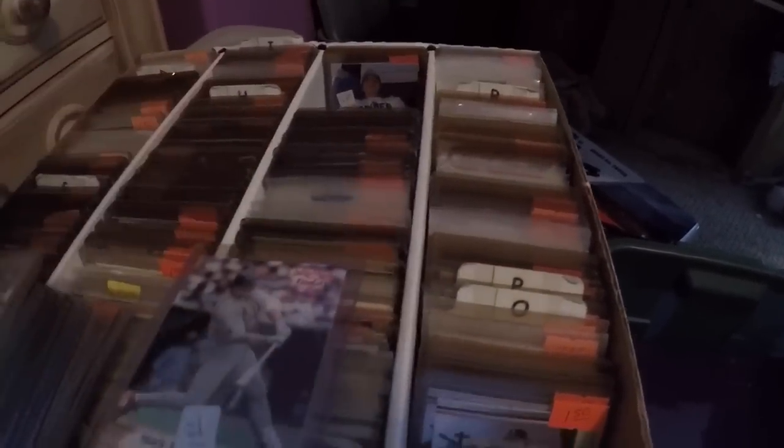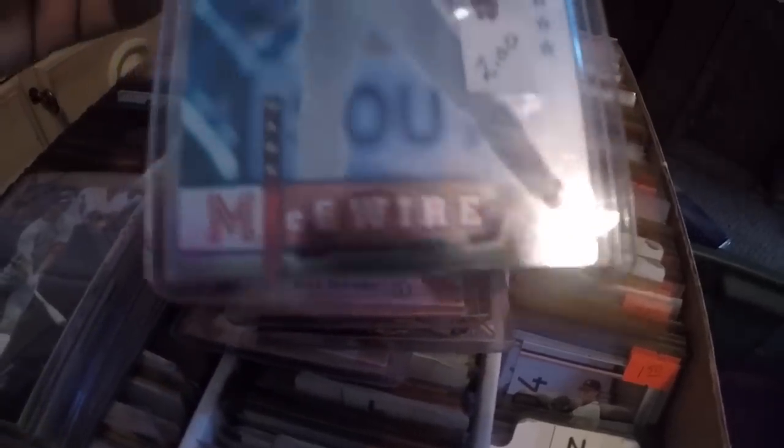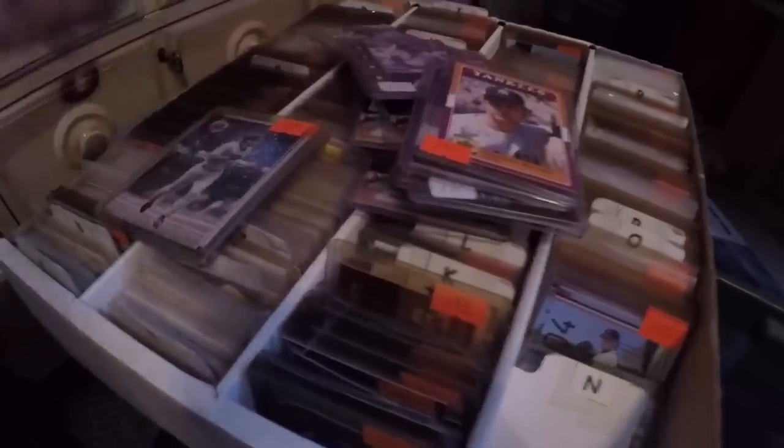Mark McGwire. Now, I'm not going to go through all of them, guys. I can't. It's too much time. But these are all the same. Mark McGwire. Thurman Munson. What are you doing over here, Randy Johnson? Get back in the Jays where you belong.